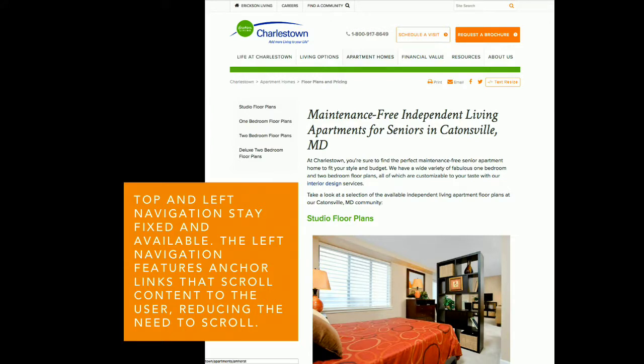All of those links give you an overview of what's on this page, and as you click any of these things, we scroll the content up to you. We use smooth scrolling and anchor links to just bring the content to you. You don't have to scroll to it, we bring it to you. And that helps people maintain their relationship with the content and not have to remember where something was.